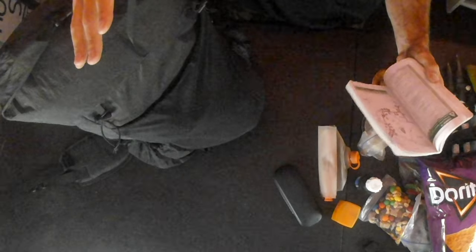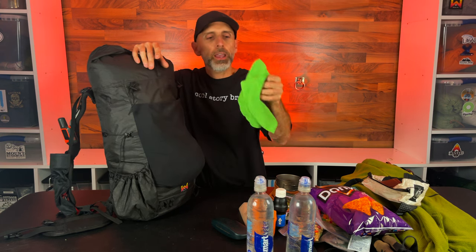I mostly navigate by using the Far Out app. It's just nice to get a little different perspective when you're laying in your tent at night to see where you're at, look at the next day, just something different than looking at your phone. I have a microgrid fast drying washcloth here for either wiping my face down or wiping my tent off.